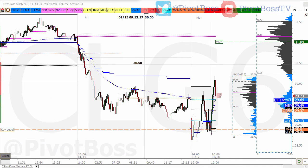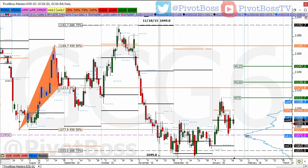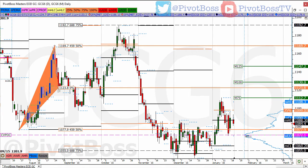All right, now taking a look at gold futures just briefly here. We continue to have that saucer bottom or rounded bottom developing in gold. We have the bottom of the key range at 1077.90 and composite VPOC here at 1072. That's the zone I mentioned before that bulls want to continue to defend for a shot at squeezing this thing higher into 1123.80 and 1130.